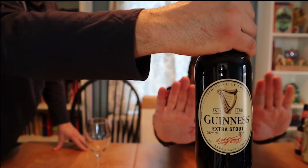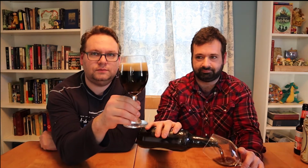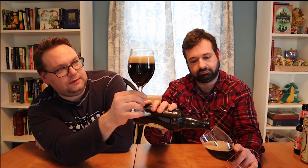The wheat beer next? What's the wheat beer? We have the Guinness and I think we should go Guinness. Okay. Wow. It's got a good head on it. Looks like coffee. Tastes like coffee too. And this Guinness probably comes.